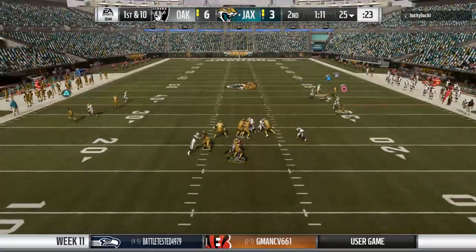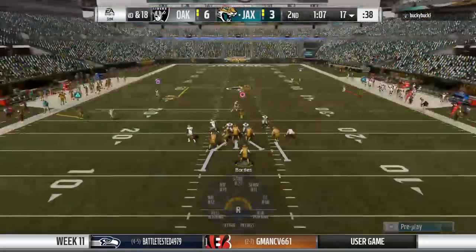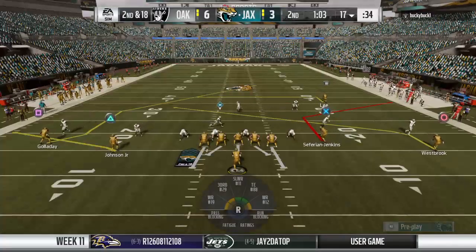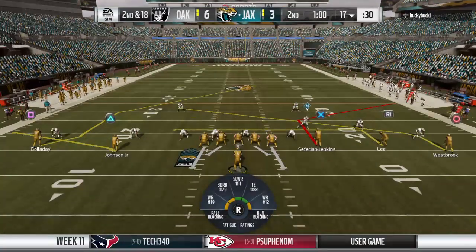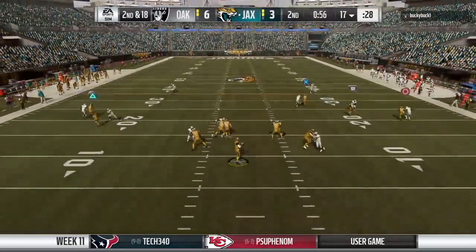Trying to shake off the interception from the last drive. He'll look to throw. Clock running as Bortles hurries to try to get his guys set. Brandon, if I'm an offensive coordinator and I see an all-out rush like that, I file it away because I'm going to use their aggressiveness against them as this game goes on. I'm going to hit them with a screen soon.